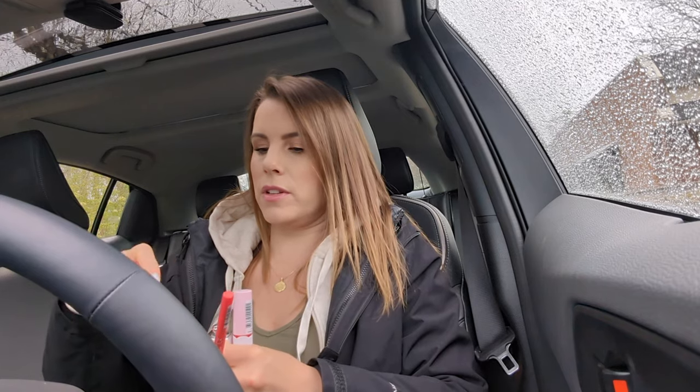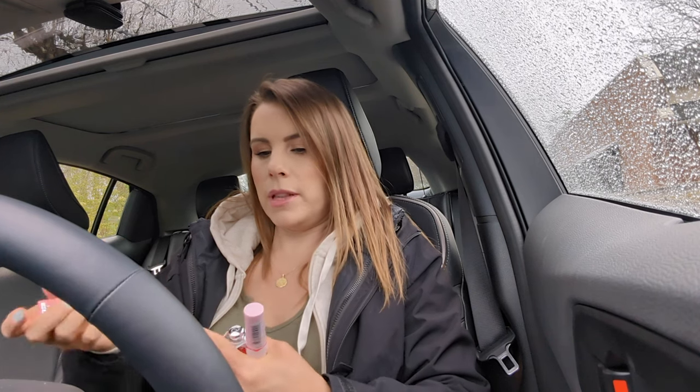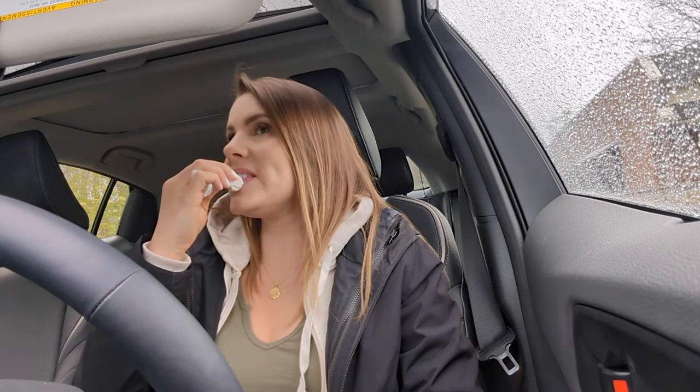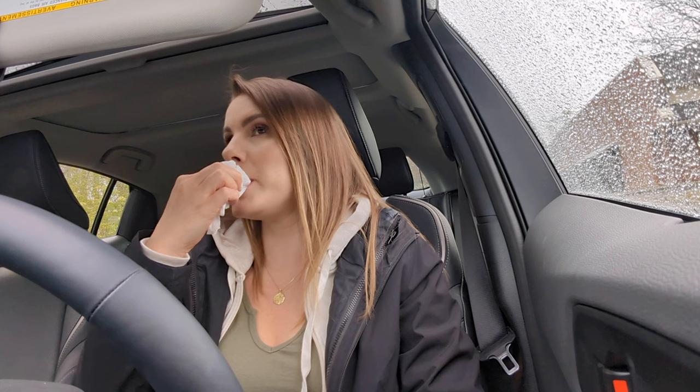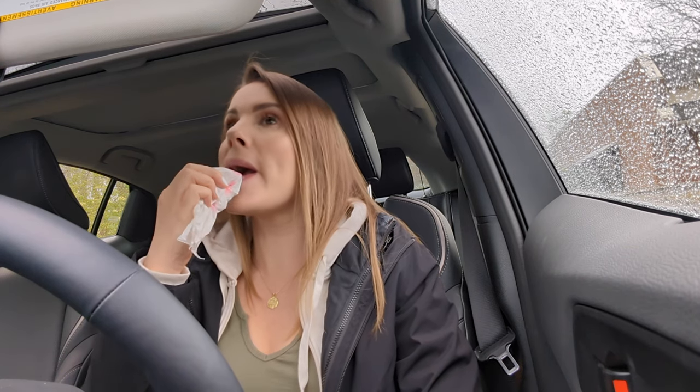I don't know what it's going to look like on, but it's a brighter, kind of more muted pink. So I think I would like that shade too. The worker in there, whenever I bought all this, my total was a little bit over $100, and I feel like he was looking at me like I was insane. Like, why are you buying this much makeup? I'm like, you don't understand. I have a YouTube channel, and I just love makeup.